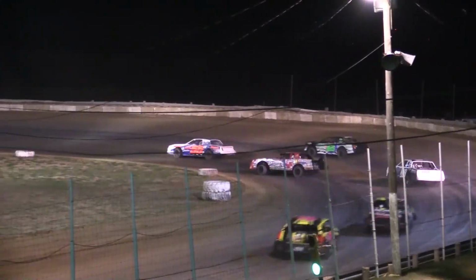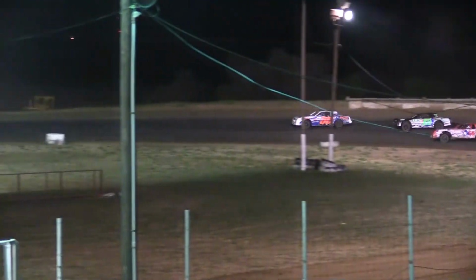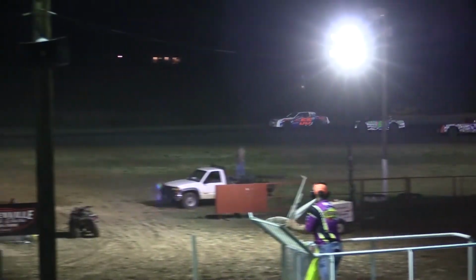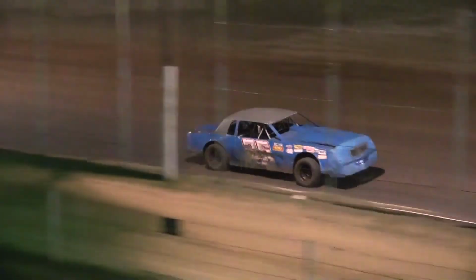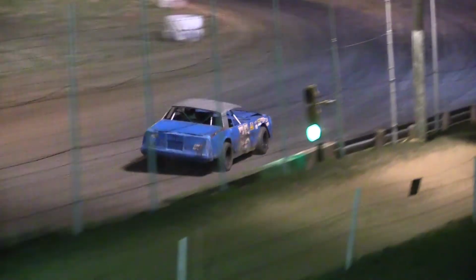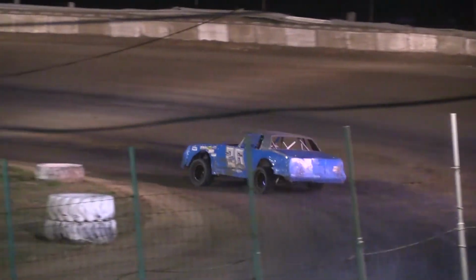Dumas and Powers nose to tail as they go into turn 1 and 2. Coming out of 2, Powers with another run out of 2, making it door-to-door racing for 2nd place into turn 3. O'Brien trying to stick his nose in on the bottom of Powers as Wallum takes the white flag.